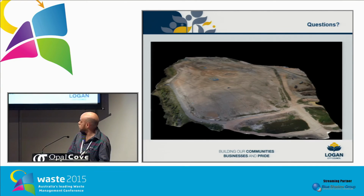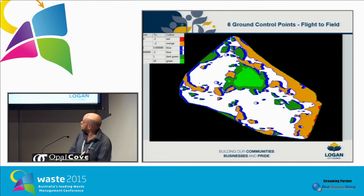So we showed that within the confines of the ground control points, we were having an expected error of less than 50 millimetres, and if you're using 6 ground control points, the difference between the field survey and the UAV flights was less than 1% difference for the quarterly volume reports. And I think I'm being moved on, so I'll probably end it there if anyone's got any questions.